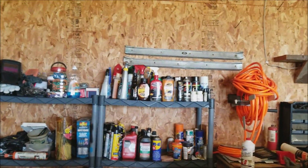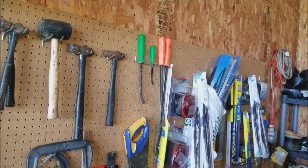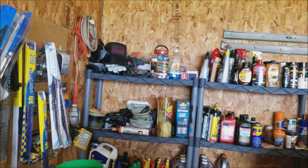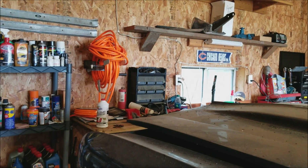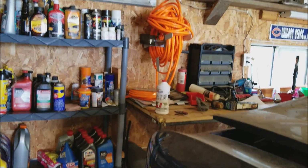So I've got a couple shelving units of supplies, and I'm not sure if it's better to put things along the front of the garage or along the sides of the garage. I'm almost positive this garage is 24 by 24. I am pretty confident in that. So I'm not real sure where to put things. We'll get over to the toolboxes. I'm definitely going to be changing those out.